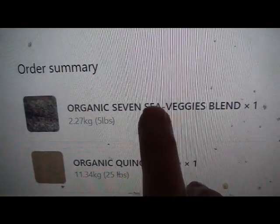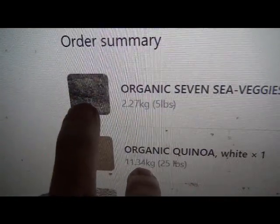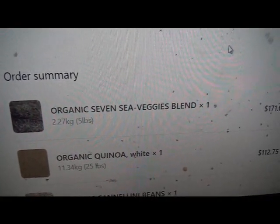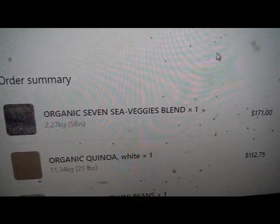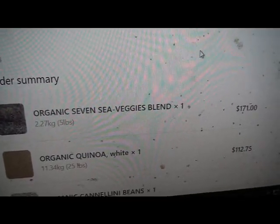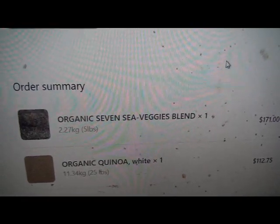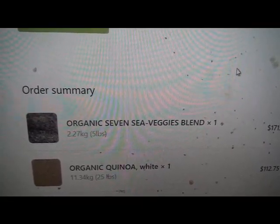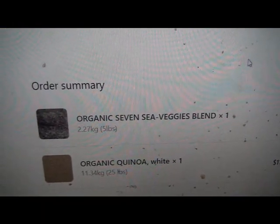They have seven different types of seaweeds in this seaweed blend. Like I said, seaweed doesn't go bad. And they have iodine and all kinds of earth elements and so on. I think I found a jar downstairs and I brought it up, I think. Either way, remember I was telling you I've got those brown colored mason jars to protect food. This is only 5 pounds. That's not a lot, okay, for $171.